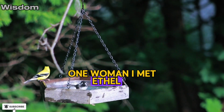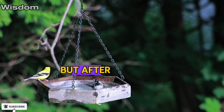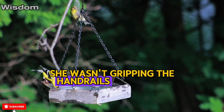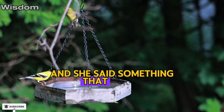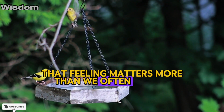One woman I met, Ethel, 81, told me she hadn't felt confident walking to the store in years. But after doing leg raises daily for 3 weeks, she noticed she wasn't gripping the handrails as tightly. Her gait became stronger. And she said something that stuck with me: "I stopped feeling fragile." That feeling matters more than we often realize.